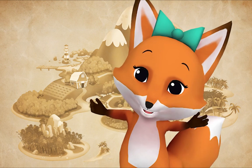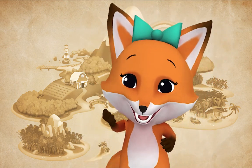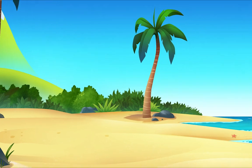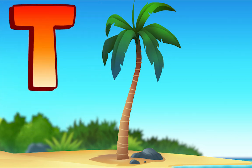Letter Safari! Let's find some beginning letter sounds. Oh, look! A tree! Listen. Tree. Tree. Do you hear that? Tree begins with T.